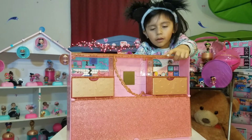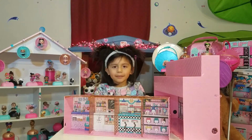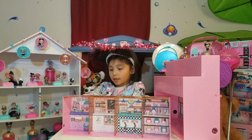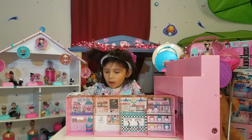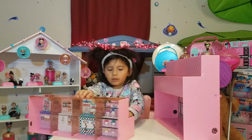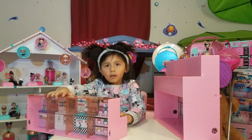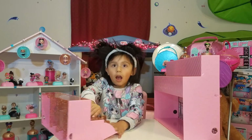Stand up so we can see. Wow. So guys, I find her... Ooh, what else do you have in there? Is it more surprises, Maya? Can you turn it around? Let's see. And it comes with a little thing so you can stand your LOLs. Yeah. Just in case if you're at home and you just want to put them all in there.